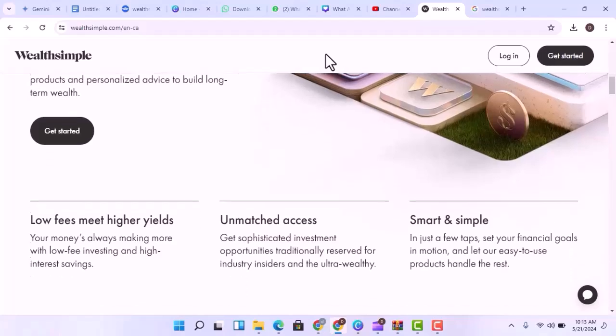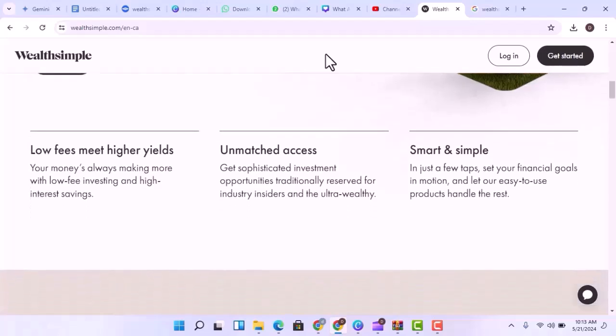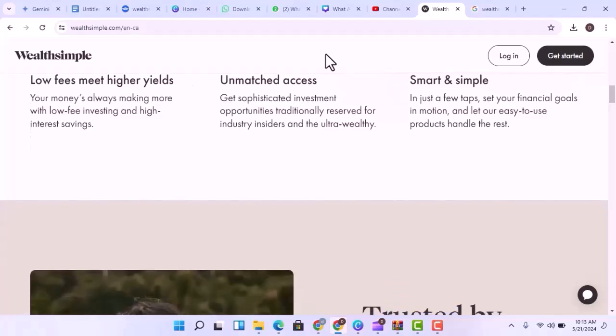Think of fees like hidden costs. They can eat into your returns over time, especially if you're making frequent withdrawals. That's why understanding Wealthsimple's withdrawal fee structure is crucial for making informed decisions about your investment strategy.